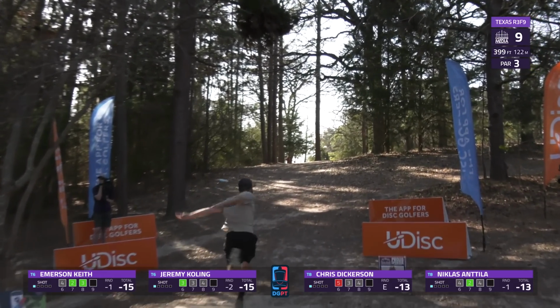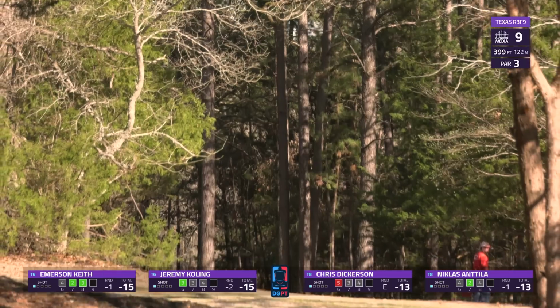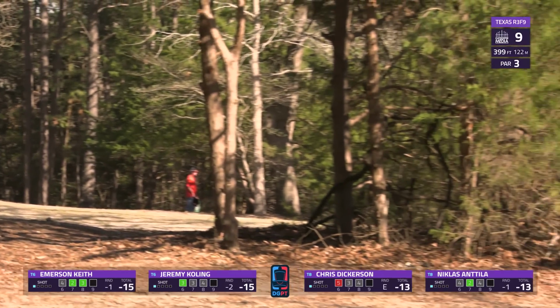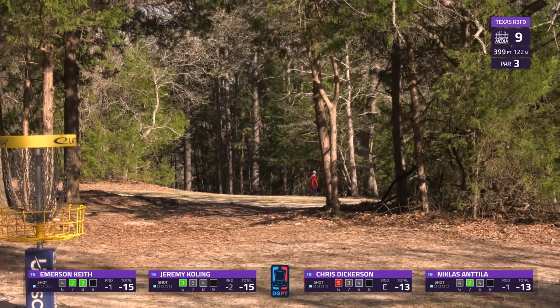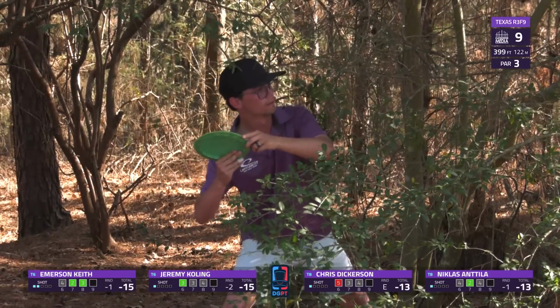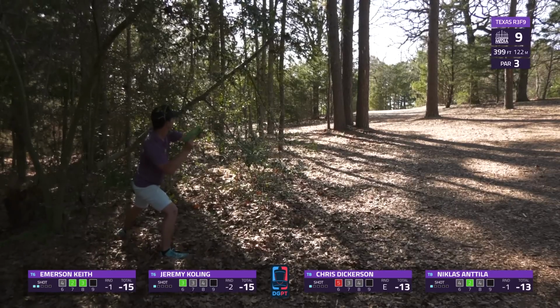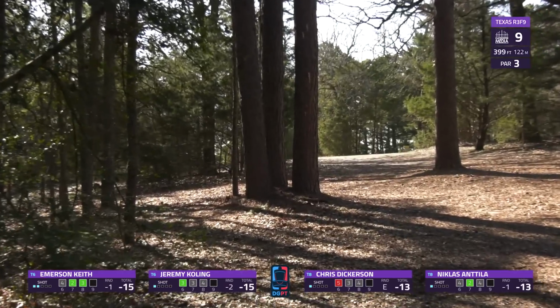Let's see if Chris can correct on these backhands. And this is as a thrower. I don't think he was going full roller there. I thought it was going to be overstable flex, but maybe he was going roller, just not enough. It's very interesting.